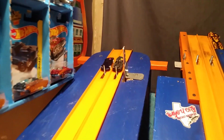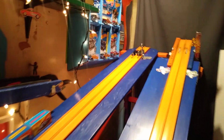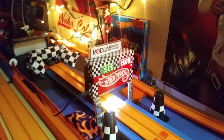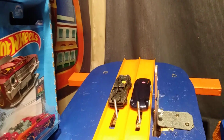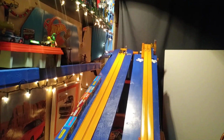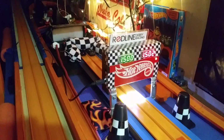Bayou City Bandits Muscle Bound in lane 1. Boxer Racing in lane 2 in that Turbulence. Boxer with the first one. Boxer up by 1 in lane 1, going up against that Bayou City Bandits Gaslands Creation Muscle Bound. Ready, set, let's race. And just got him.